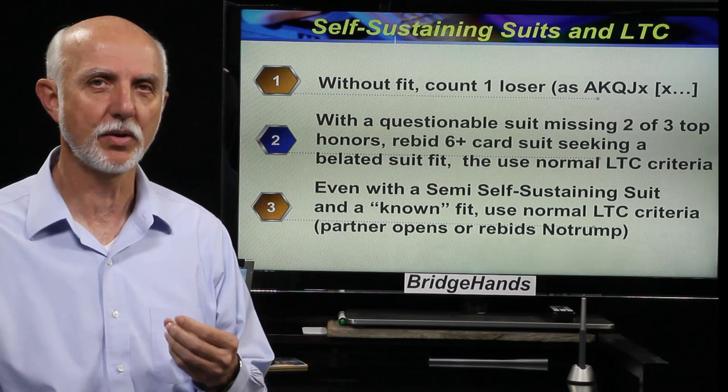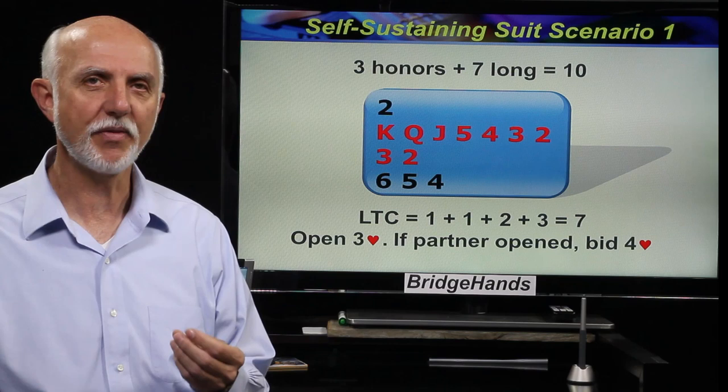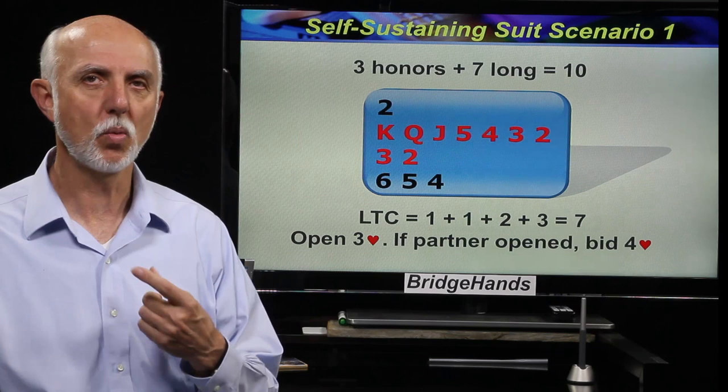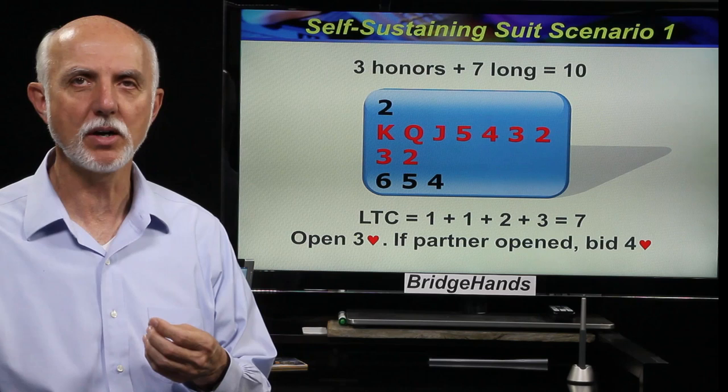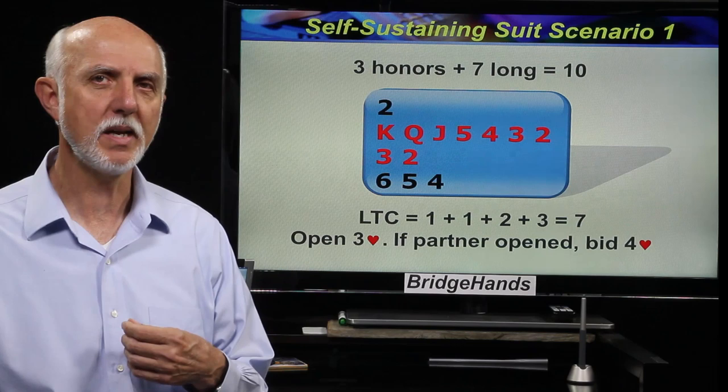On scenario number 1, with 3 honors plus 7 long, suit quality is 10. Moving over to the losing trick count, our losers are 1 in spades, 1 in hearts, 2 in diamonds, 3 in clubs, equals seven. Now, if partner hasn't bid, we could merrily preempt in three hearts, regardless of our vulnerability. And if our partner opened, we would certainly not stop short of a four-heart game.